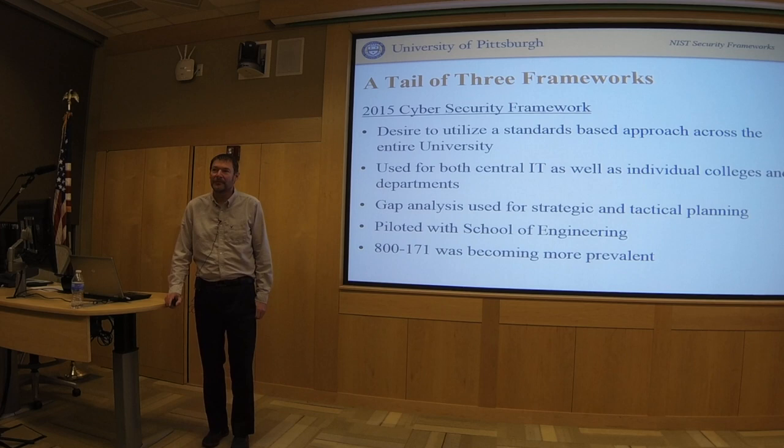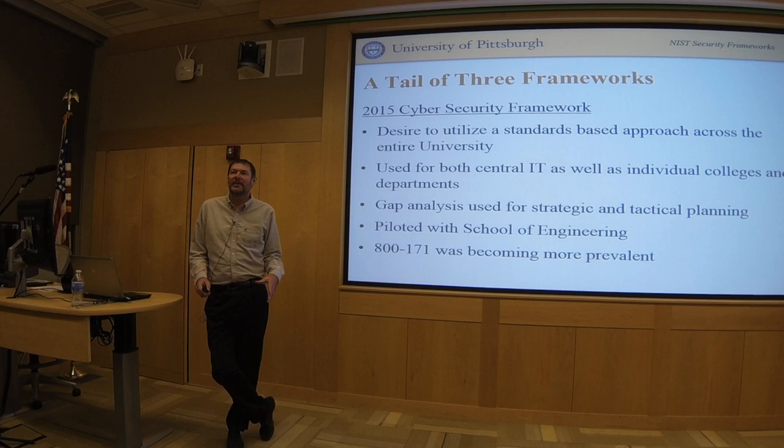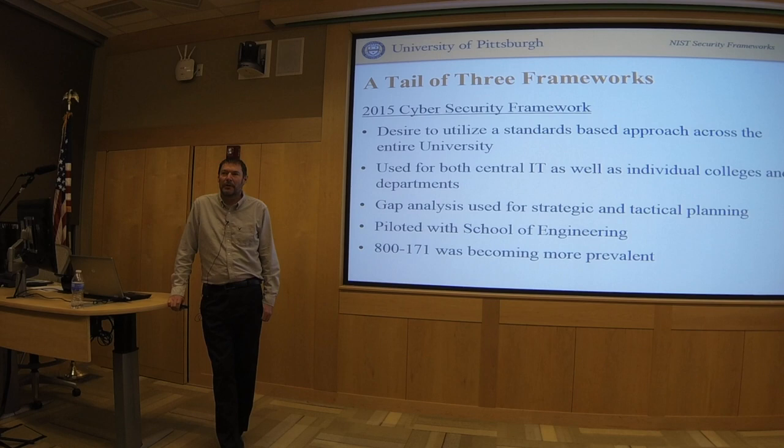The second framework we started working with in 2015, we decided to go with the NIST cybersecurity framework. We had a desire to come up with a standard that we could use across the entire university. So instead of just building a standalone model that could be used for those use cases, we wanted a standard that we could use across the entire university. And we wanted to use it within CSSD as well as within the individual colleges and departments throughout the university.